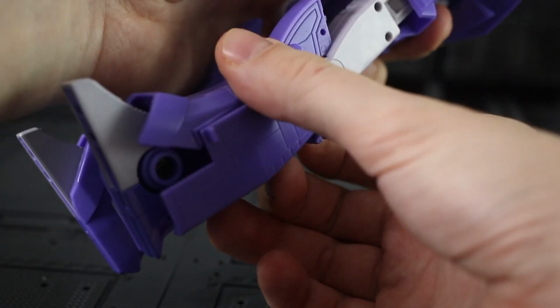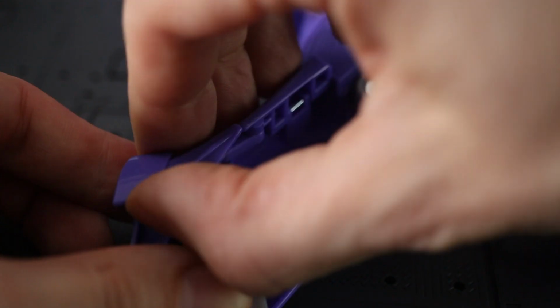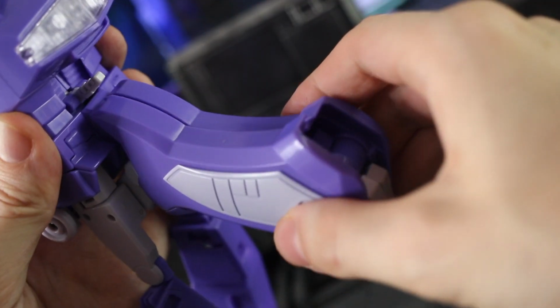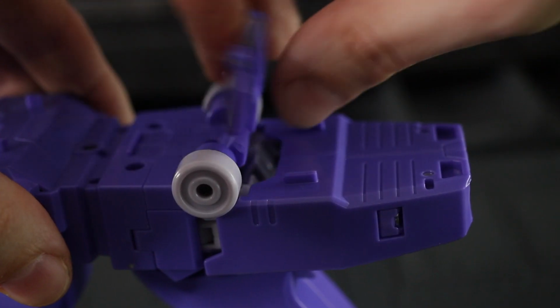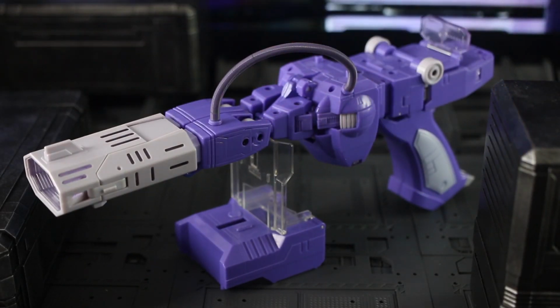The top-tier toy engineering employed here is just another example of how Takara Tomy can easily show up the competition given half a chance. The legs clip together in equally impressive fashion, with all parts of the alternate form feeling robust and solid. It's a simple but exceptionally smart process on the whole, and one to show anyone who grumbles about the complexity of Masterpiece toys.